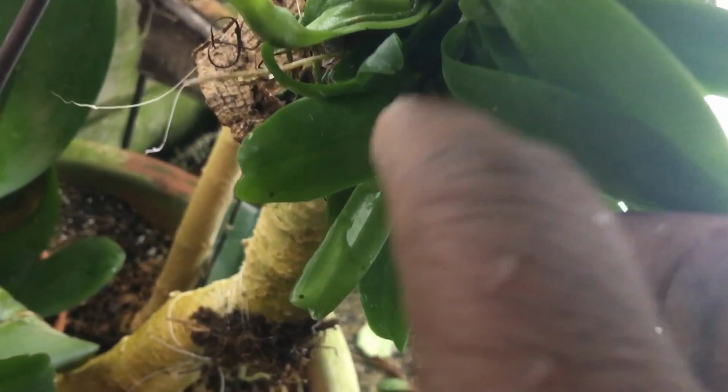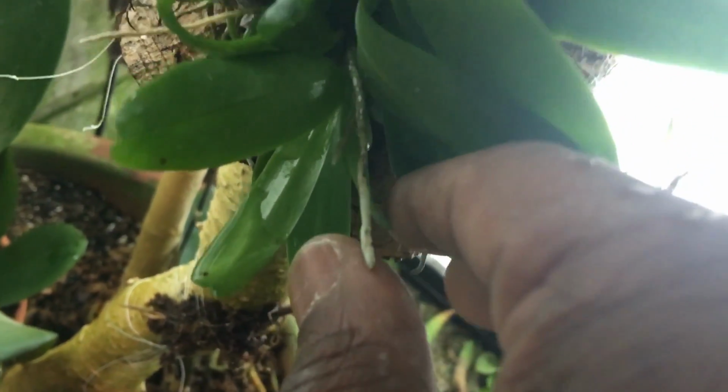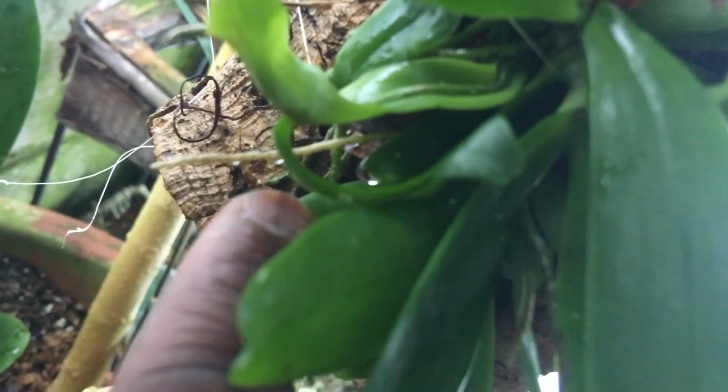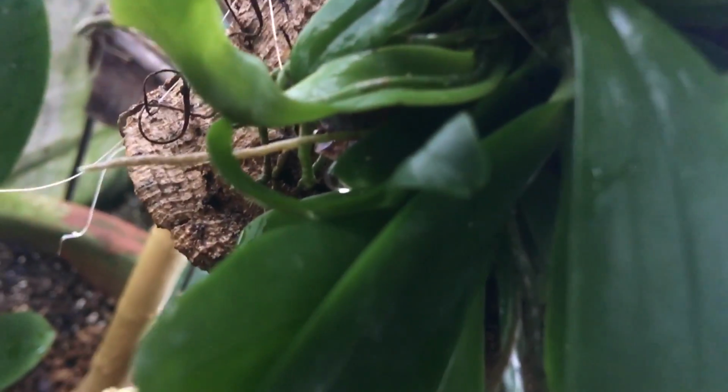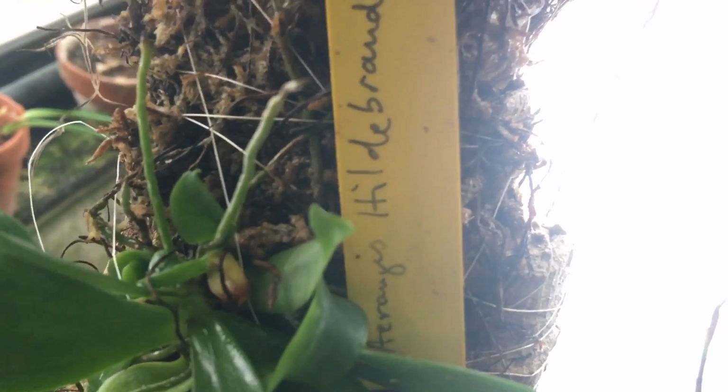And you can tell the difference because, let me see. Yeah, the spikes are more of a brown color, or not really brown, but it's more of, I don't know, I want to call it nude, but it's just plain white, whereas the roots do have that green tint to them.